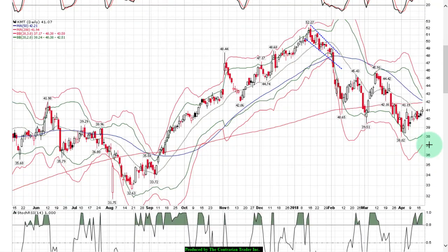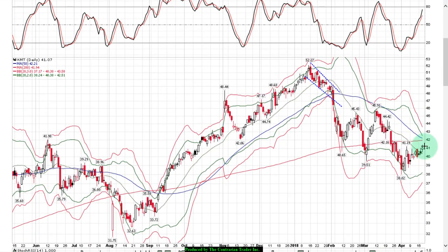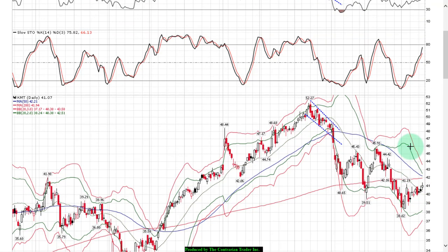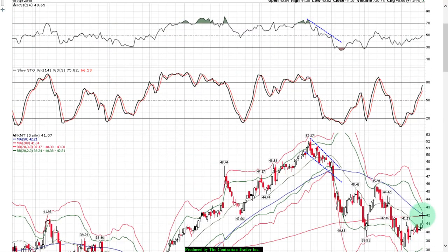I would avoid. Now, if volume picks up and we start trading above the 50 and 200-day moving averages, then it's a different story. We'll revisit it. I wouldn't short yet. I would wait for a failure to hold this uptrend channel, very short-term uptrend channel. But remember this volume here, very, very light up volume.